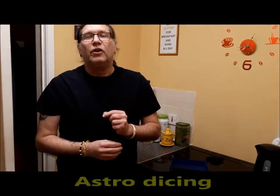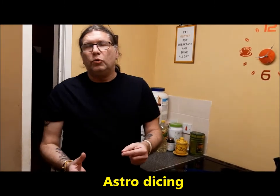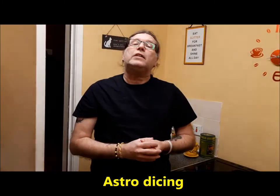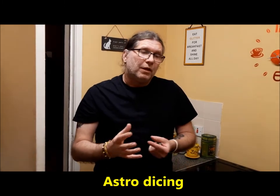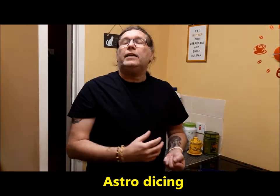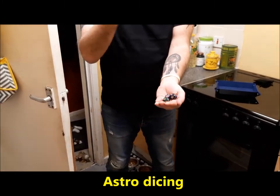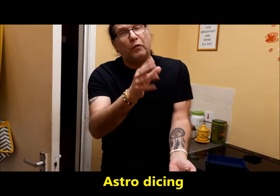Astro dicing really is a very new thing. The idea is you look at astrology and the planets and some houses or a house or two. Planets and star signs come with traits, character traits, and tendencies, if that makes sense. And what you do is you have three dice that are 12-sided and they contain the planets and the star signs and 12 numbers, because there's 12 houses, one for each star sign.